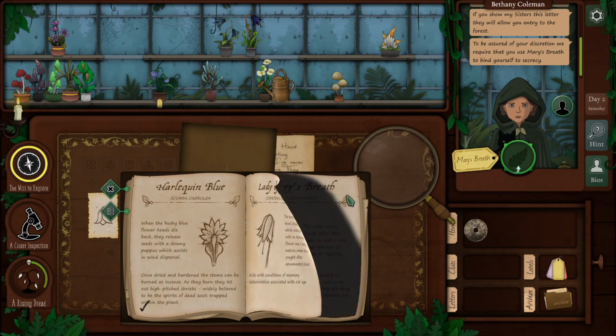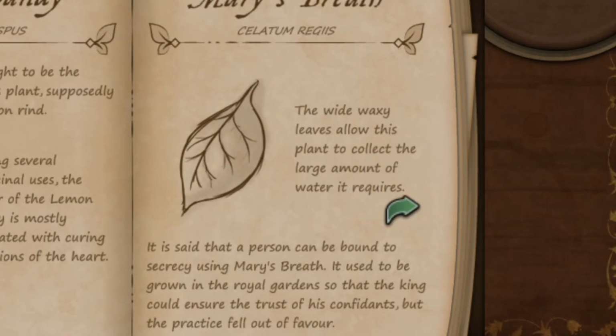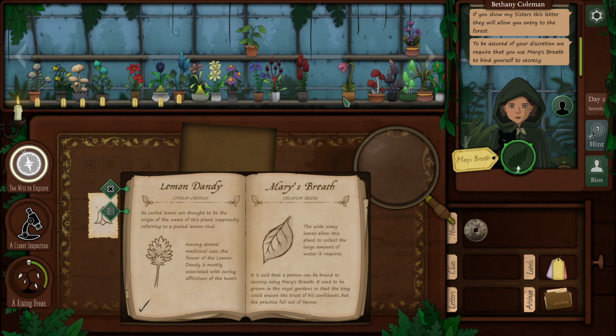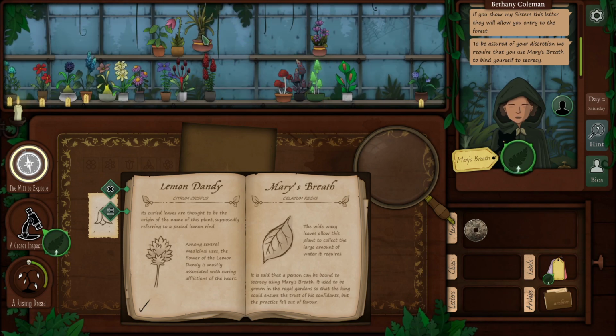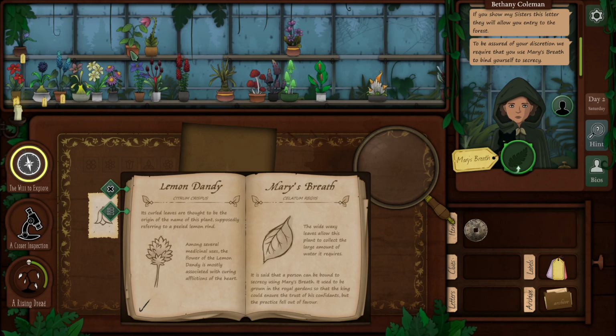Not sure how I feel about that one. Let's see, Mary's breath. The wide waxy leaves allow this plant to collect the large amount of water it requires. In terms of large and waxy, we've got this, we've got this, we've got whatever this thing is, but I don't think it looks similar to that. Wide waxy. Let's start with this one.